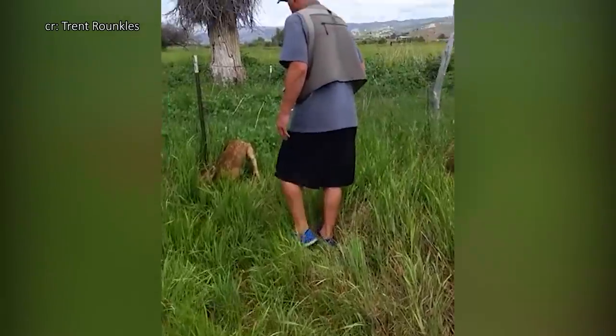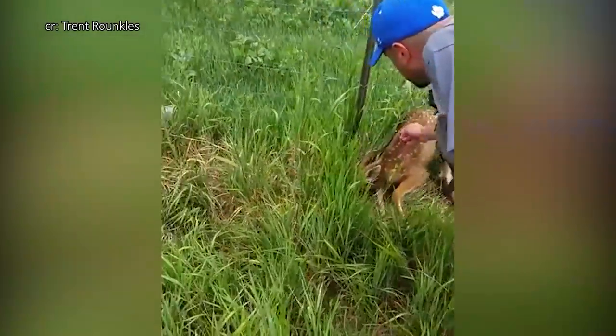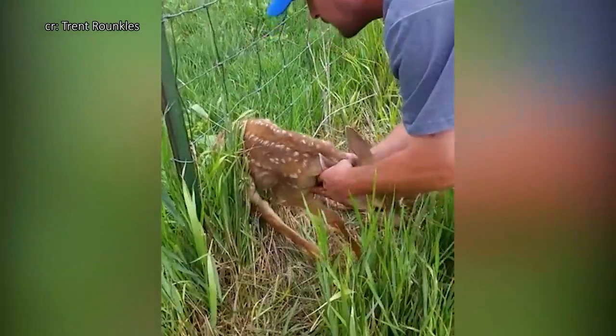A poor fawn was found trapped in a fence. It was bleeding by its legs, and this man who found it was very gentle and careful in his approach to try and free it.